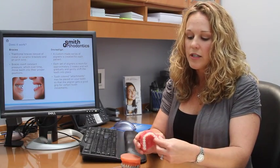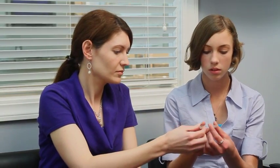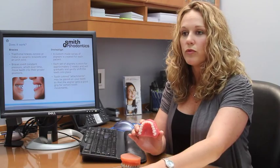Invisalign Teen is a little different because you can actually remove the appliance. Invisalign Teen is made of a clear plastic material that we ask that you wear 20 to 22 hours a day. After wearing each tray for 2 weeks, you're done with that tray and you move to a new tray. So if she can take off the aligners, how will I know if she's wearing them enough for it to be effective? That's a great question.